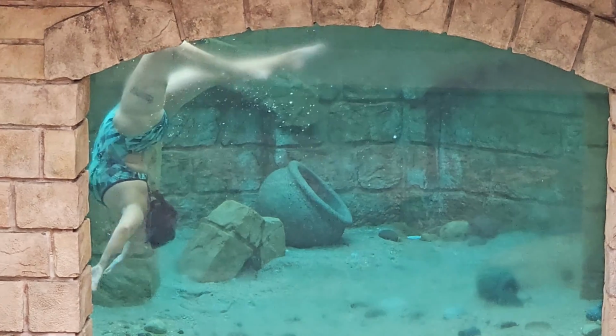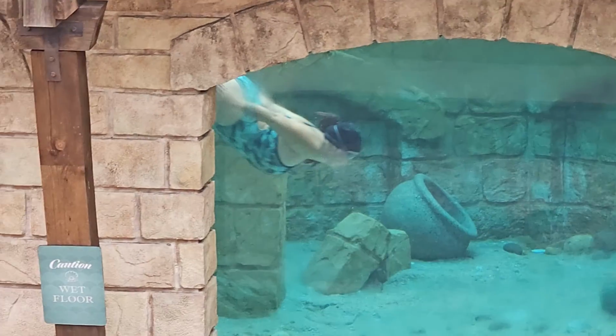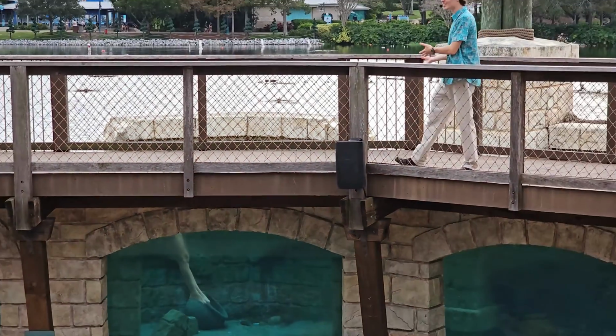No, our divers are super amazing. What makes our SeaWorld diver super special is she's not using any sort of breathing apparatus. There is no air tank or snorkels or scuba gear or anything like that to help her hold her breath. She is doing all of this 100% on her own. It is super amazing to watch.